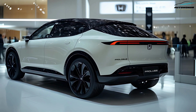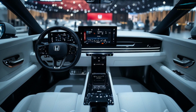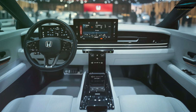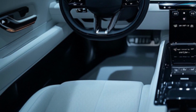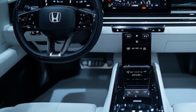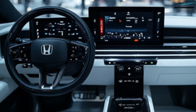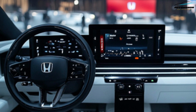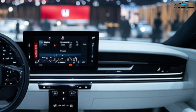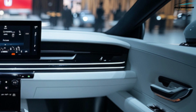Step inside the Prologue's cabin, where comfort meets innovation. The spacious interior is adorned with premium materials, including soft-touch leather and woodgrain accents. A panoramic sunroof floods the cabin with natural light, enhancing its airy feel. The 12.3-inch digital driver display and 15-inch infotainment touchscreen put control at your fingertips, offering navigation, entertainment, and vehicle settings in a user-friendly interface. With wireless charging, ambient lighting, and heated seats, the Prologue's interior redefines modern luxury.